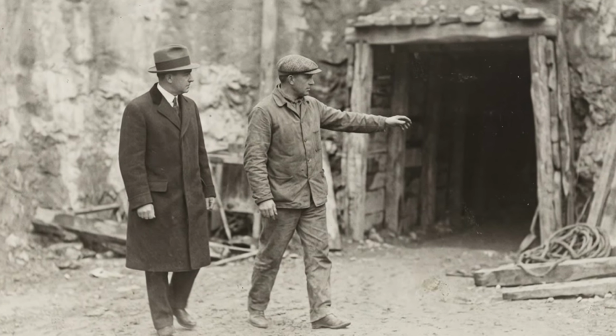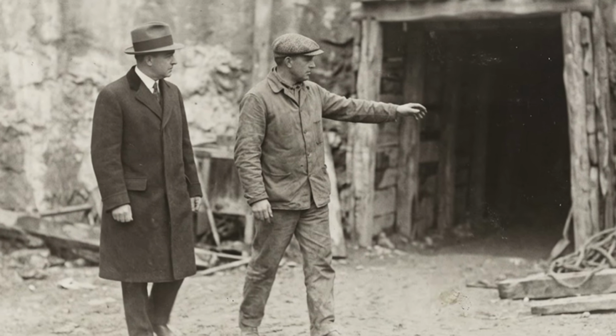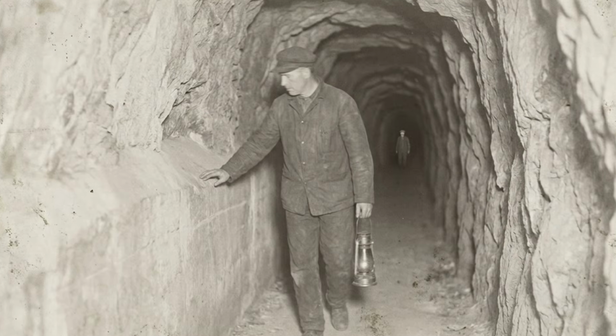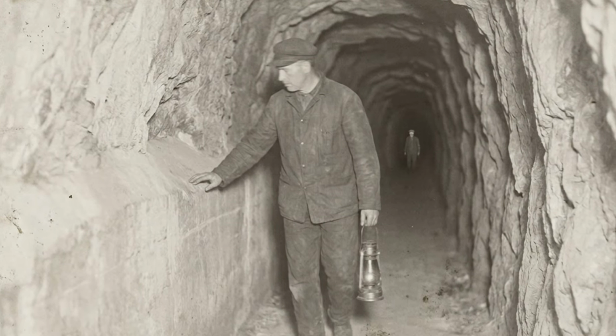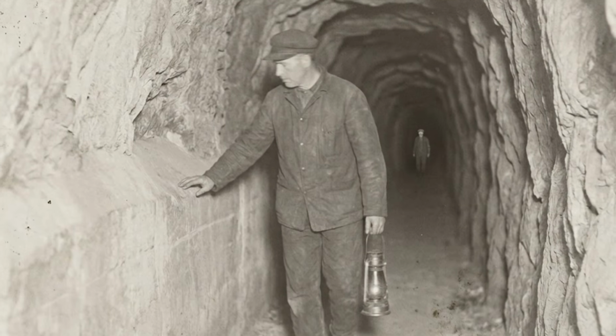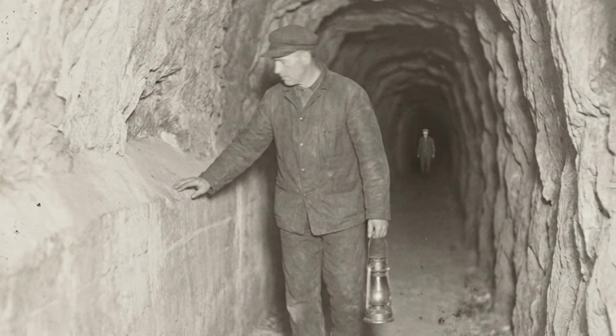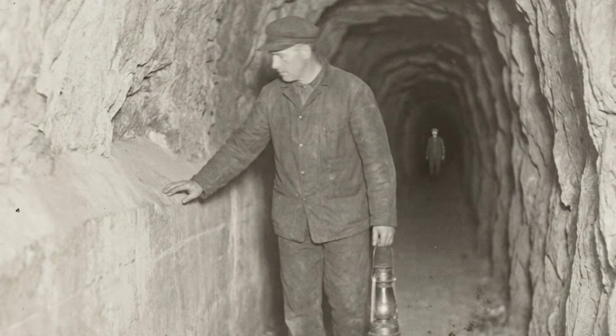He brought it to his supervisor, expecting an explanation, or at least instructions on how to proceed. He got neither, not really. The supervisor examined the tunnel himself, walked its length with a lantern held low, ran a hand along the cut stone and said little. According to the engineer's own account, less than a dozen words altogether, which is its own kind of detail worth sitting with.